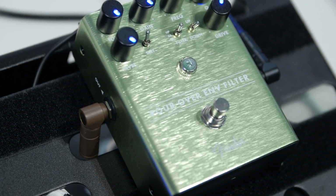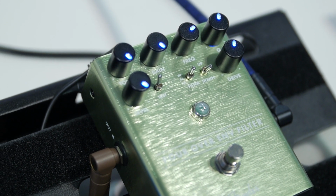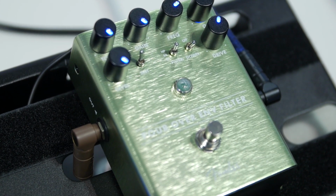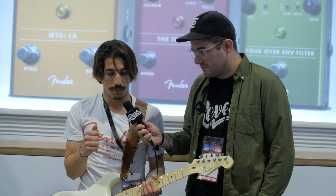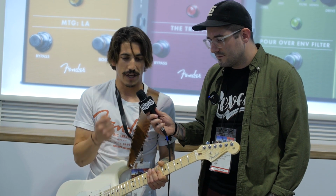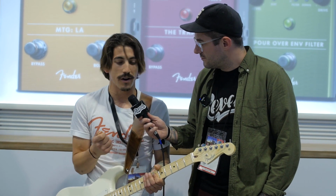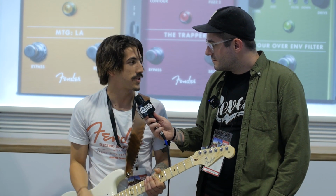The Pour Over is a really interesting envelope filter pedal designed by Stan Cody. So basically this features a filter side and a distortion side. It's got low pass, band pass, and high pass filter types, so you can optimize it for bass or for guitar. You can get everything from straightforward auto wah, kind of Jerry Garcia sounds, all the way to gnarly synth swell tones and some really interesting tones out of that pedal.